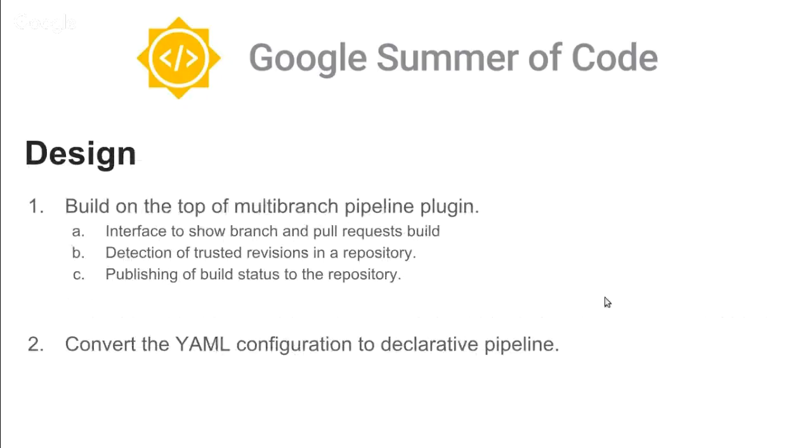So it has been decided that this plugin will be built on top of the multi-branch pipeline plugin because it provides a nice interface to show branches and pull requests separately. And it also detects trusted revisions in the repository so that the wrong revision should not be built. Also, it publishes status reports to the platforms GitHub, Bitbucket, or GitLab. So many functionalities will be inherited from that only. Then we have decided to take the YML configuration and build a declarative pipeline to run the job.